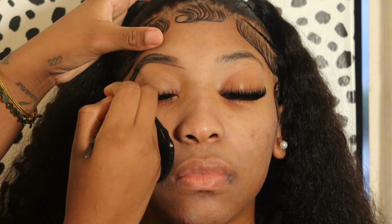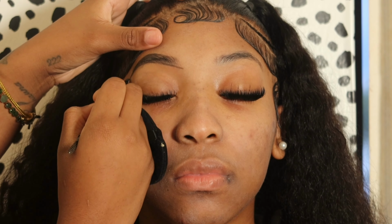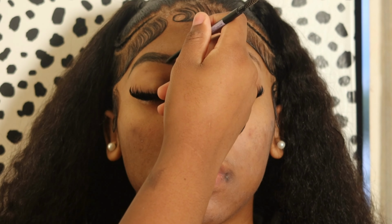Next, you want to fill in the gaps starting from where they're sparsest. When it comes to brows, you always want to go for the ombre. It's light at the front, dark at the tail. It's not the pencils you want to focus on, it's your pressure. So you want to be feather light at the start and firmer toward the end.